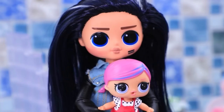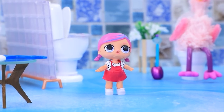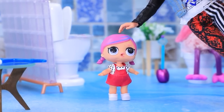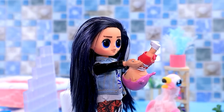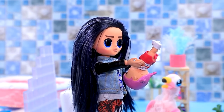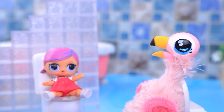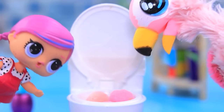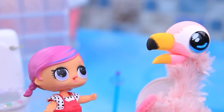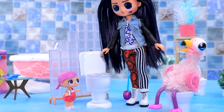Sweetie, it's time for you to learn how to use the potty. I can't do it. I believe in you. What'd it do? Susie, baby. Hey. I have to show you how to sit down. Like that. Look, the cute flamingo is not afraid of the toilet at all. Gotta go, went to the potty. I'll repeat after you. Great job, sweetie.